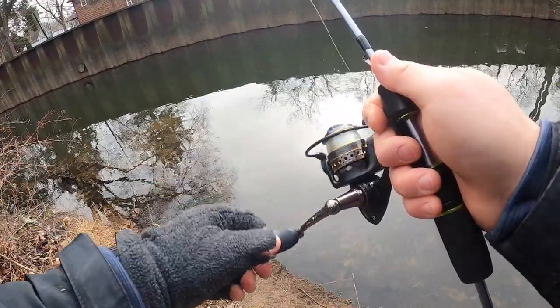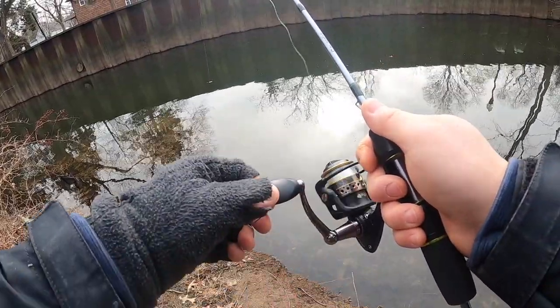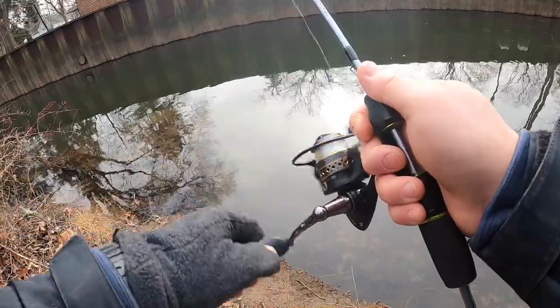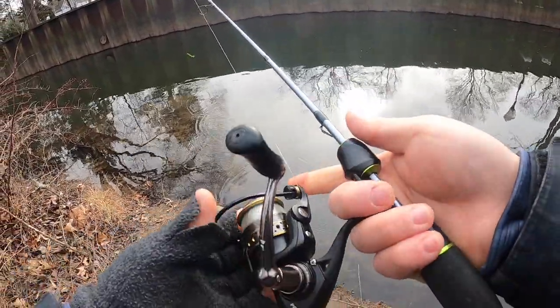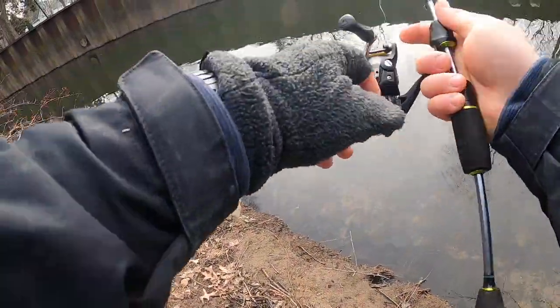Wearing polarized glasses helps a lot. You could actually see through the water, see where the fish is. You could see also shadows. Wow, that was a nice one. That was a really good sized trout.